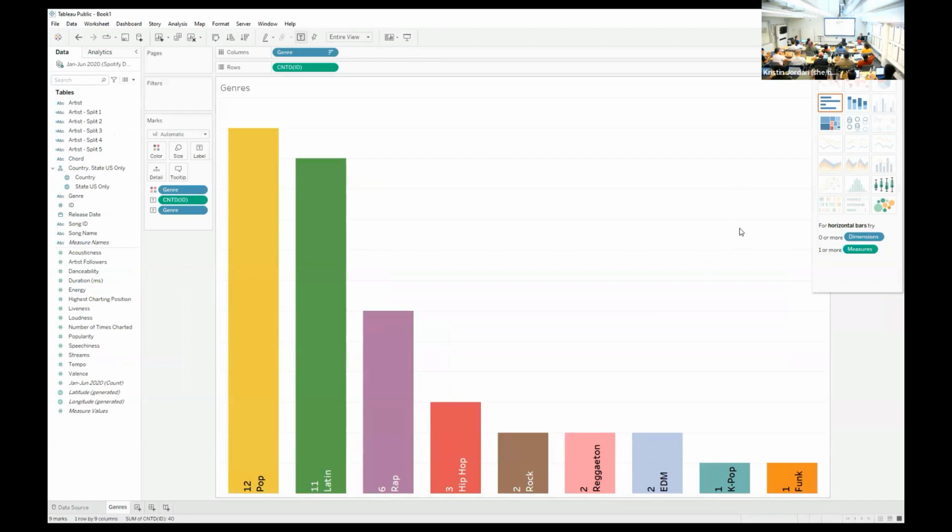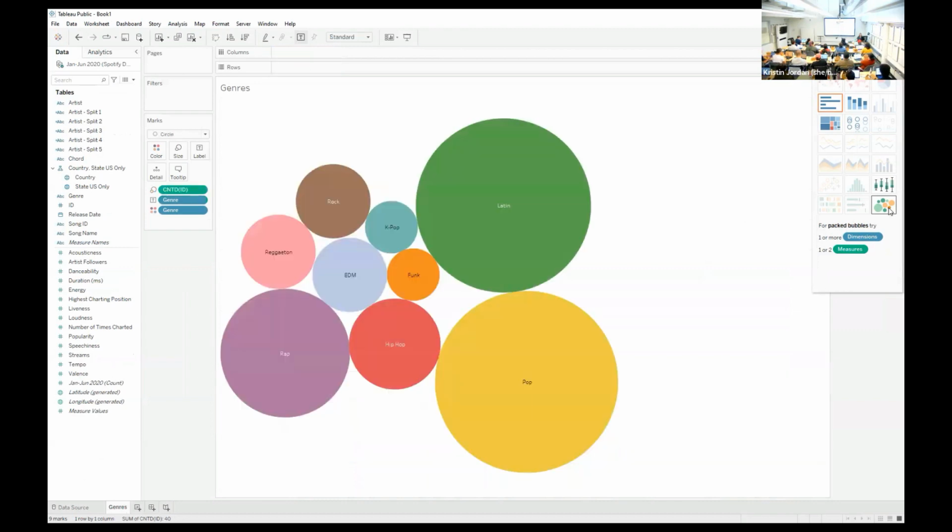Now someone asked for bubbles. Right, so down here in the bottom right-hand corner, there is a bubbles option, and we have one or more dimensions and one or two measures, so we can have bubbles. Sometimes when you make those changes, you lose your labels, and so you have to remind Tableau that you want those labels back. So you'll notice that genre stayed in that label field, so we're seeing genre, but that ID count moved from the label to the size because the count is telling Tableau how big to make the bubble.